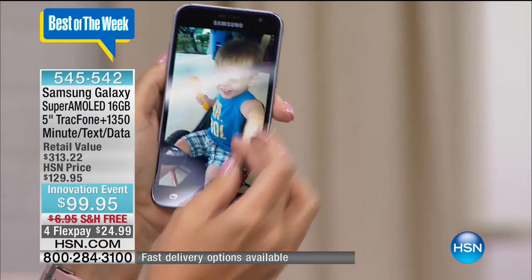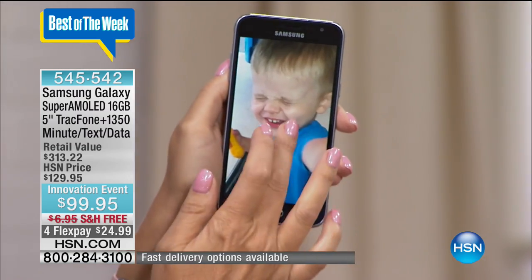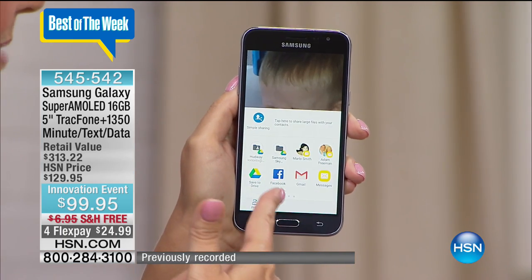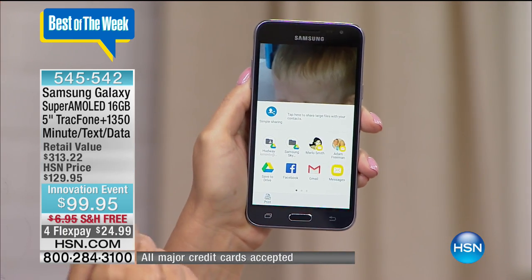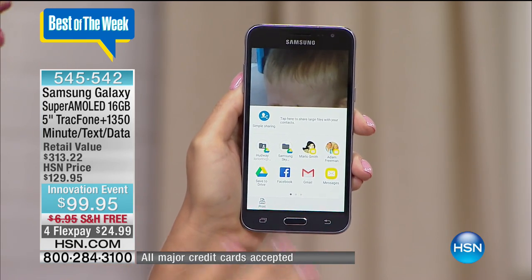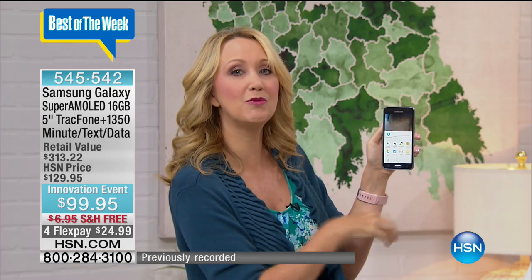Look at my crazy little boy. He's so cute. He's having the time of his life. But look at this. I'm going to be able to touch right on the screen. My sharing options instantly pop up. So I can put that picture on Facebook. I can email it to Grandma and Grandpa. I can send it off to Aunt Marlo. These are fun things that we can do when we have the right technology, but you're not breaking the bank.